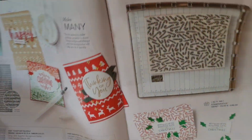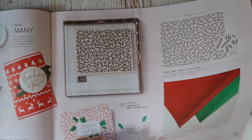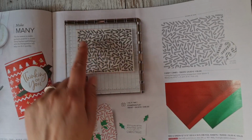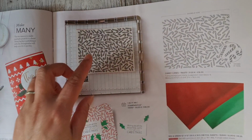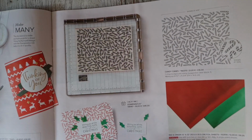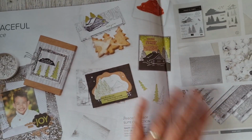Then we have another quite large stamp set here called Candy Canes, and it shows you really the true sort of size of it, not in the catalogue, but this will show you how long it is, because it's got the measurements to the side there. And again, great sort of if you're wanting to make loads of cards at once and need lots of backgrounds.